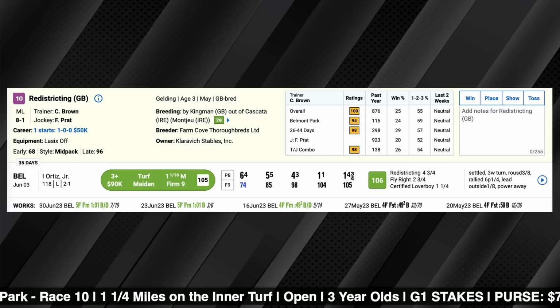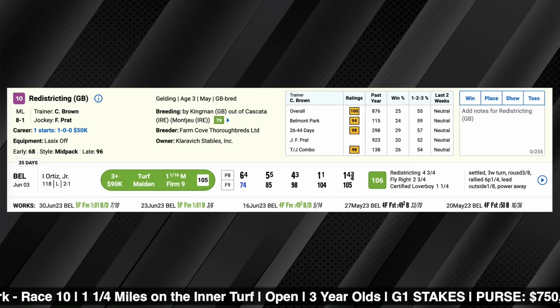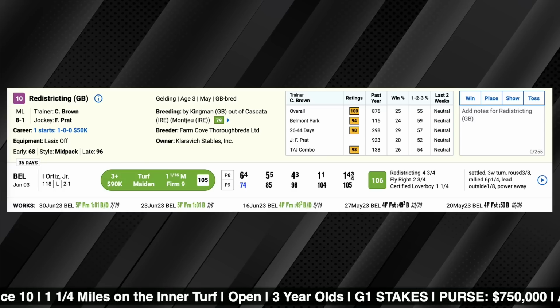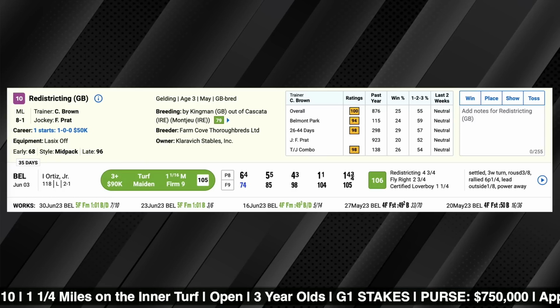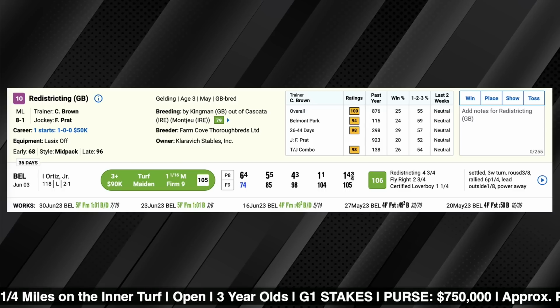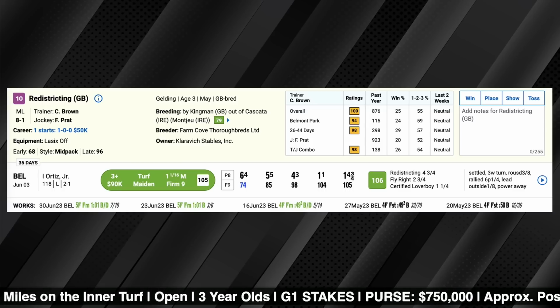I did look up some stats in DRF Formulator around similar moves for trainer Chad Brown, with 3-year-old second-time starters in graded stakes on the turf over the past 5 years. Chad is 0 for 8, so this hasn't worked out too much in the past, but this is a horse that might be of exceptional quality.